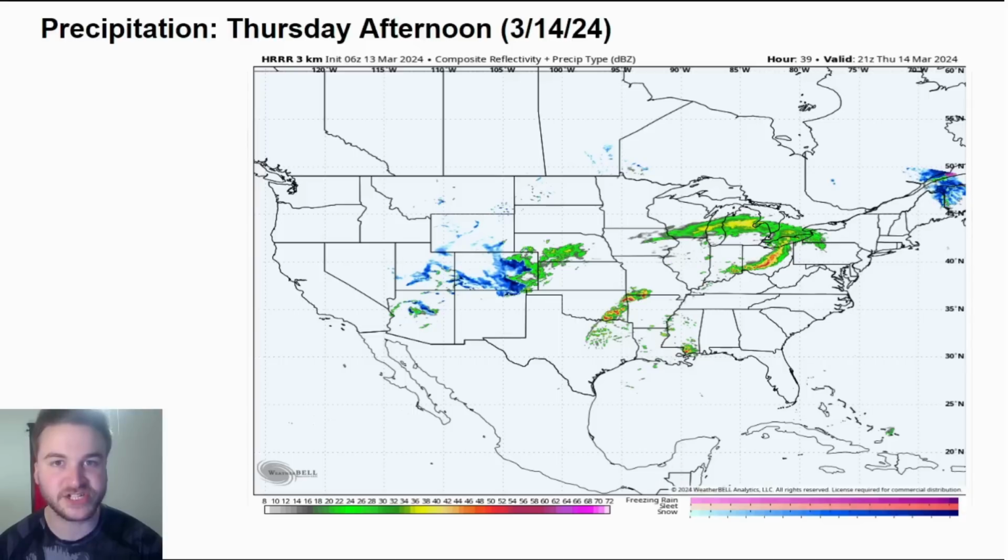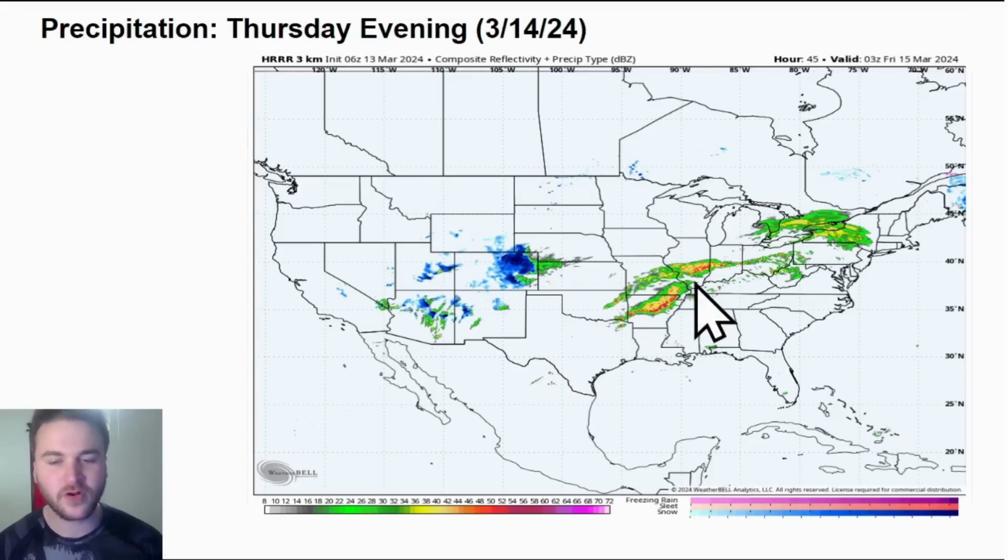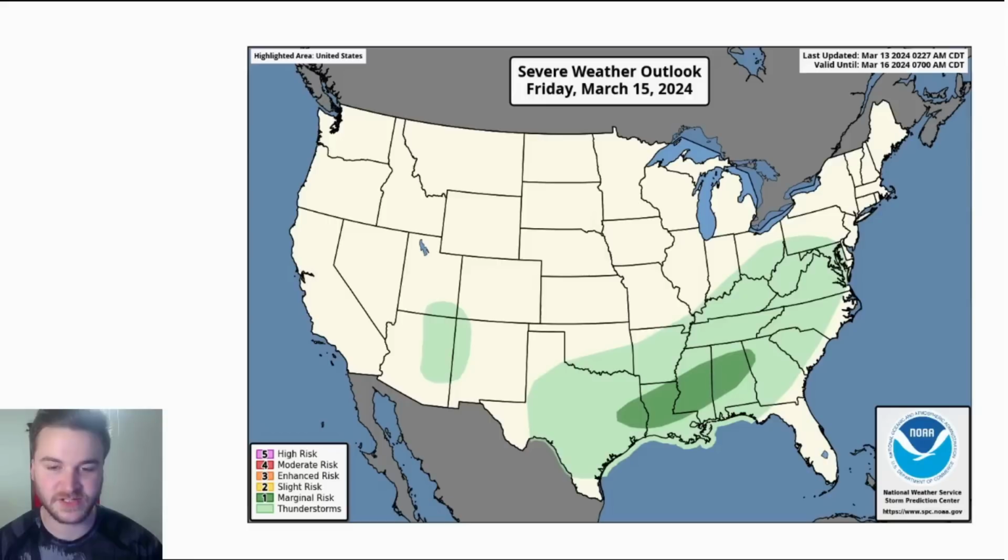These storms could initially be producing some very large hail, over 2 inches in diameter, some 60 to 70 mile an hour wind gusts, and even a few tornadoes with them. Then they will grow upscale overnight into the evening hours on Thursday as they push eastward, more likely producing damaging winds and hail through that time frame, and also the heavy rainfall threat. We are continuing to watch the southern flank of this Thursday evening down toward Texarkana or the Fort Smith area, Little Rock, for potentially some tornado genesis with these storms during that time frame.